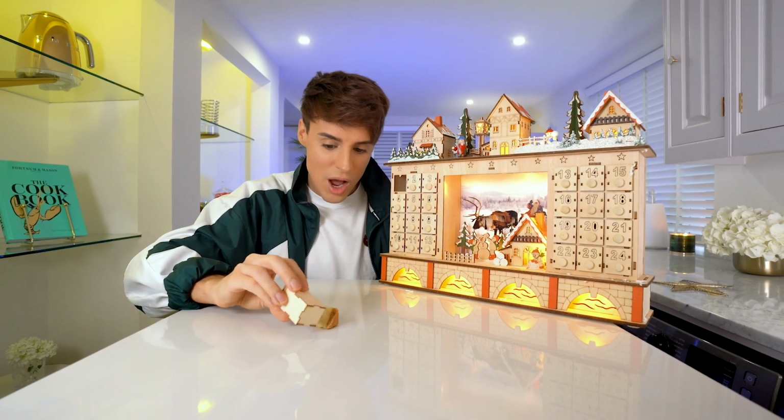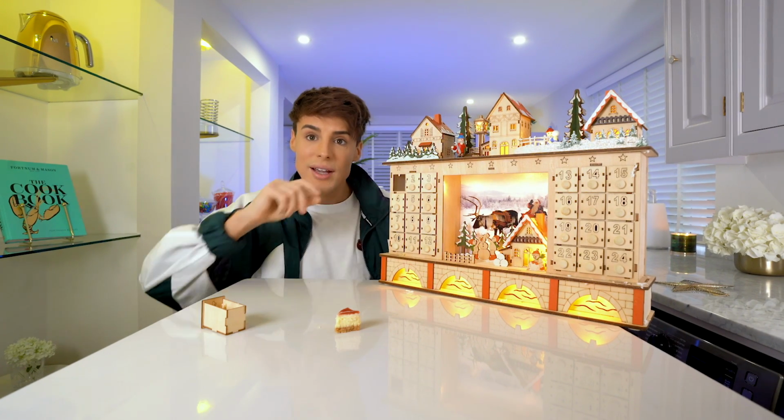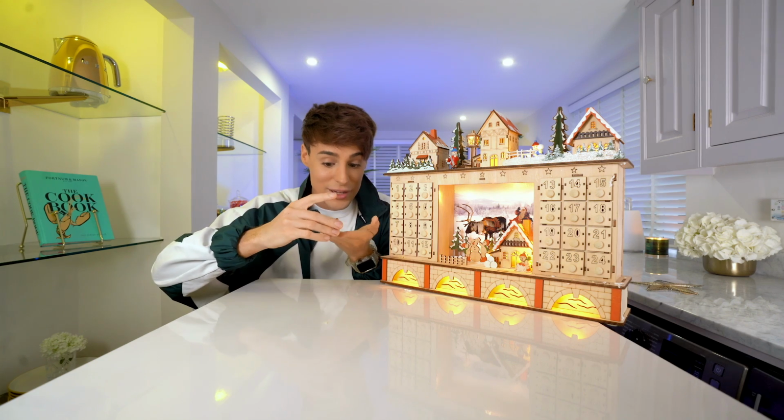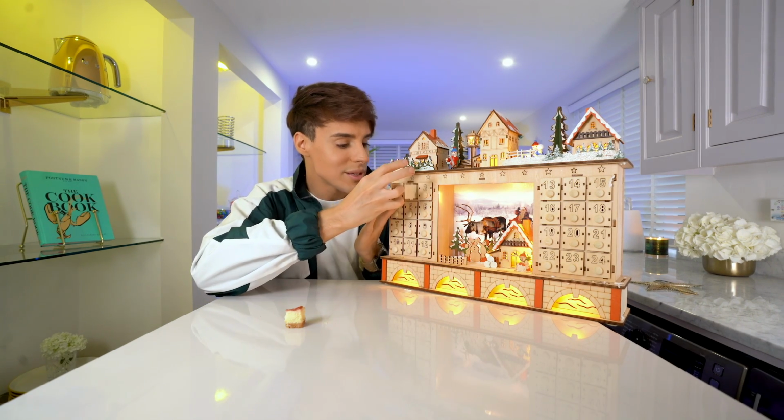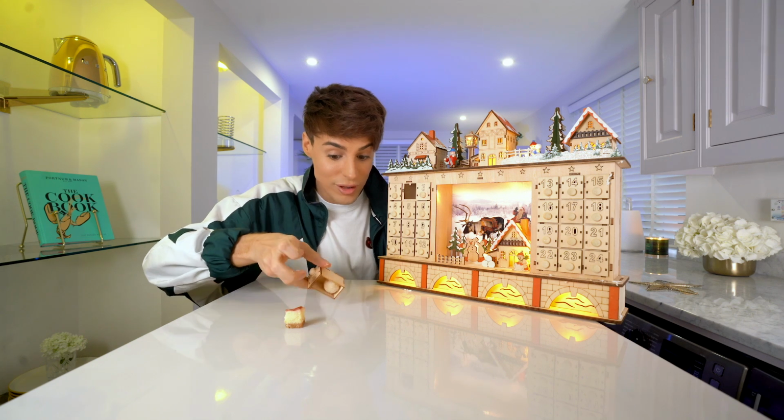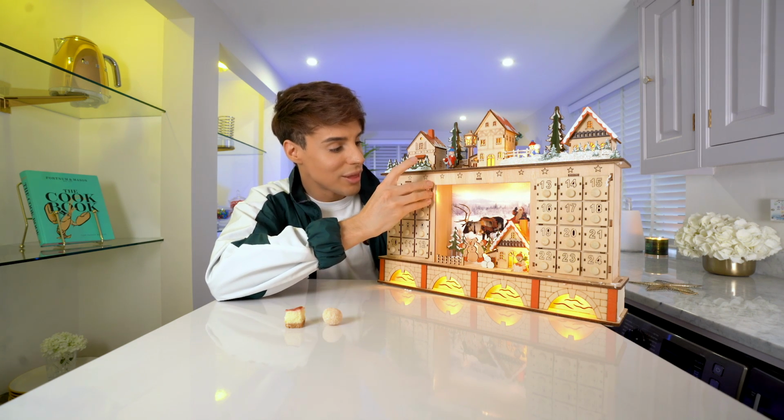It is cheesecake. It is tiny as well. It is a miniature slice of cheesecake. Ooh, this is like a white chocolate truffle. No chocolate yet. Let's hope for day 3.